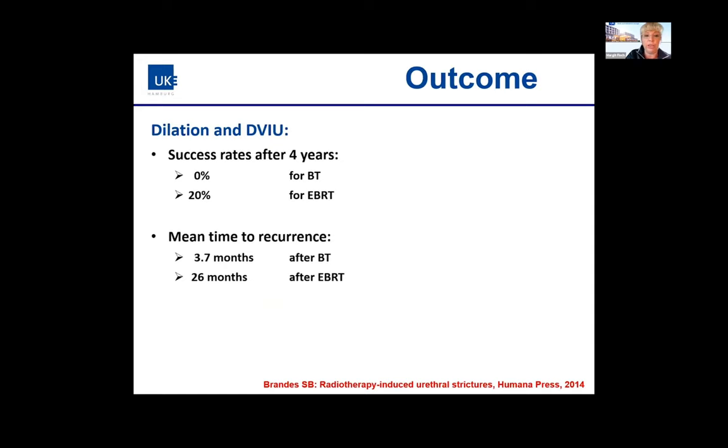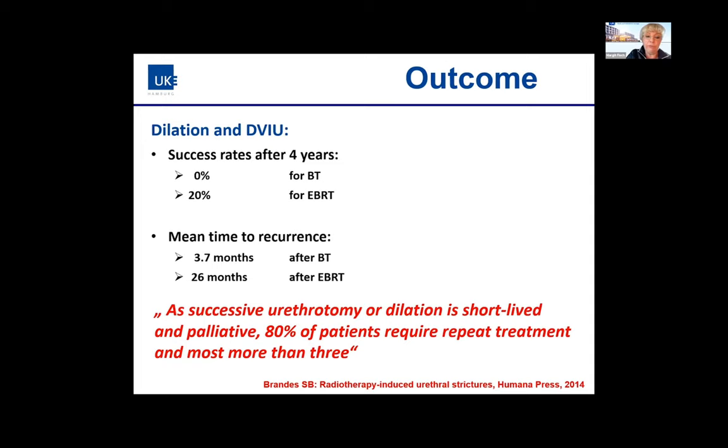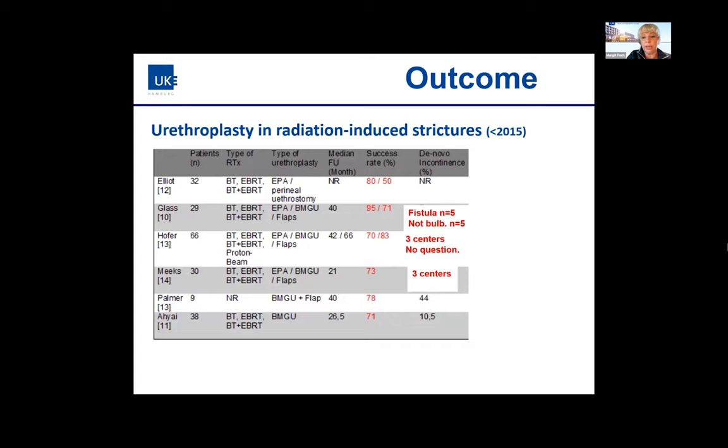So what is the outcome? The success rate after 5 years for dilation or DVIU is 0 for brachytherapy and 20% for external beam radiotherapy. Mean time to recurrence, 3.7 months after brachytherapy and 26 months after external beam radiation. And Brandes found that successive urethrotomy or dilation is short-lived and palliative. 80% of patients require repeat treatment, and most more than 3 times. But on the other hand, as I said, this is not doing, at least dilatation, much harm. So it has to be considered in older patients or patients who have an intrasphincteric stricture. So what is the outcome of urethroplasty?